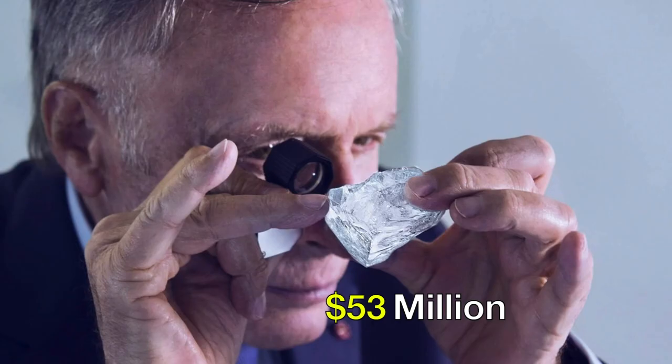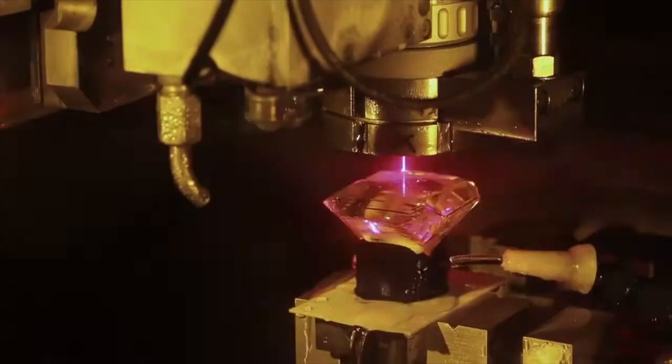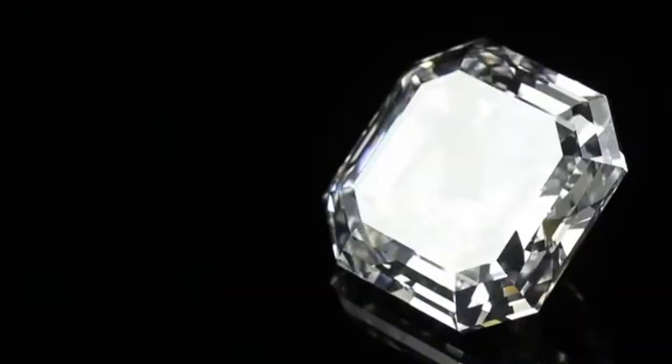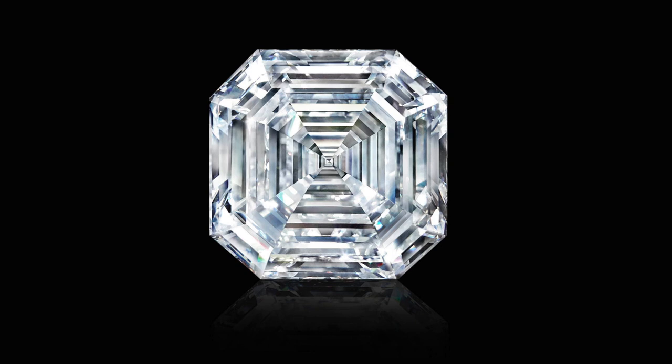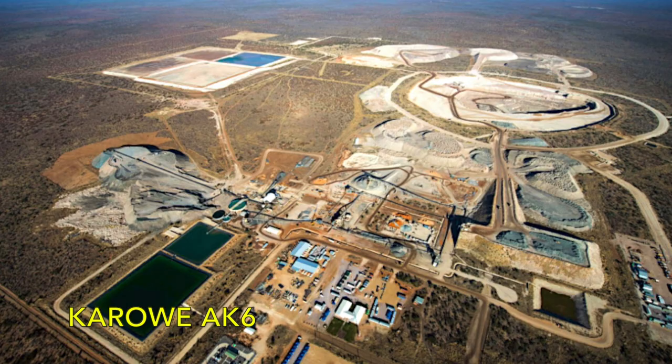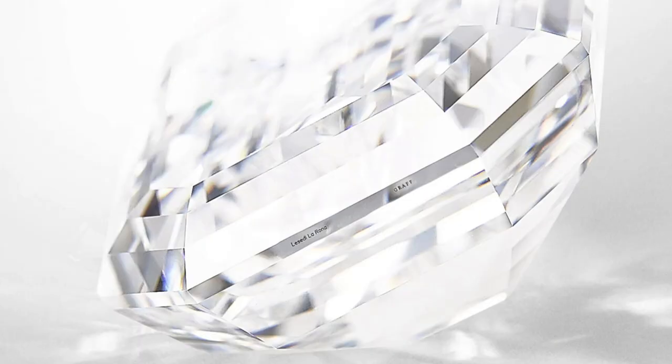Two years later, after careful planning and precision, the diamond was masterfully cut and transformed into the awe-inspiring Graff Lesedi La Rona. This remarkable creation consisted of a single large diamond weighing 302.37 carats, accompanied by 66 smaller diamonds. Originally named Karowe AK6, after the mine where it was discovered, the diamond was later renamed Lesedi La Rona, signifying "our light" in the Tswana language.